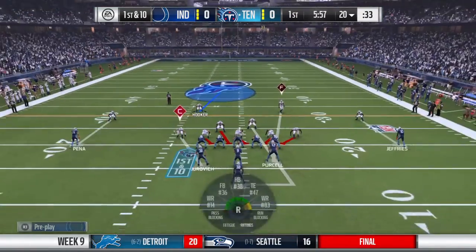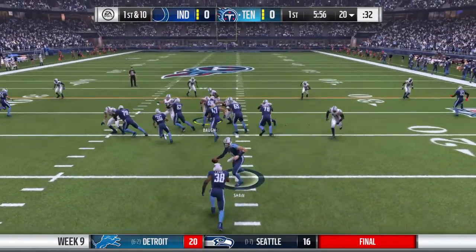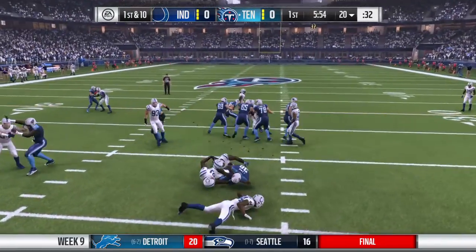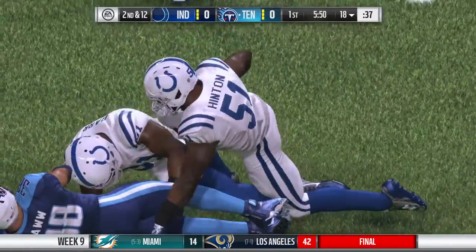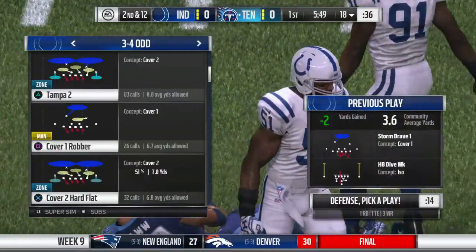They'll come out in the pistol, and they'll run it here. And he's going to lose yardage here, back to his own 18. It's a loss of 2 there, bringing up 2nd down.